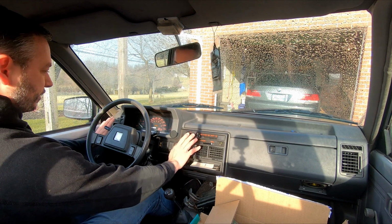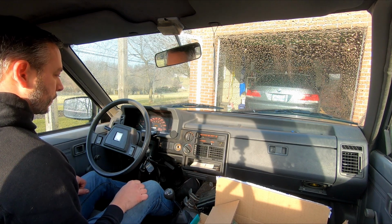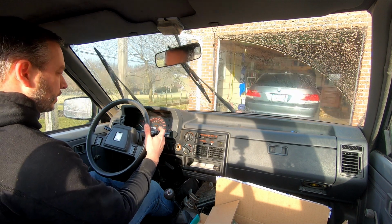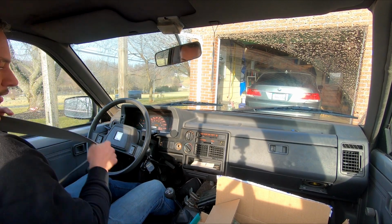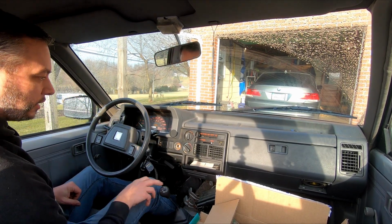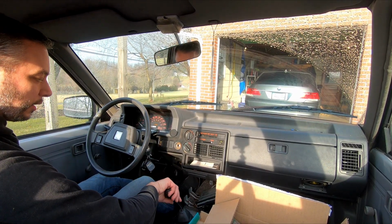So we've got nice heat in here now, so it's definitely getting a little bit warmed up. It doesn't want to come off a fast idle now. We're just going to take it for a little drive around the block, which up here is probably like 6 miles. We'll deal with the idle later once it's fully warmed up.